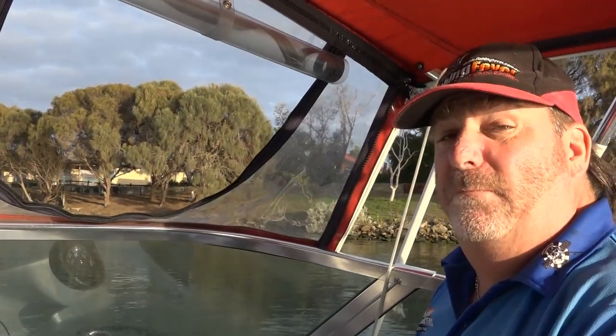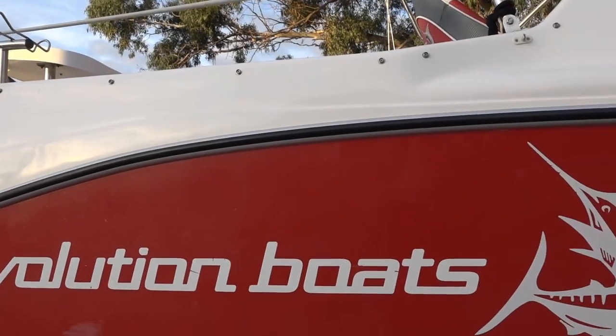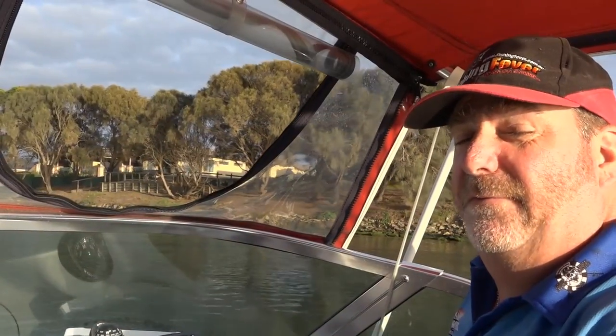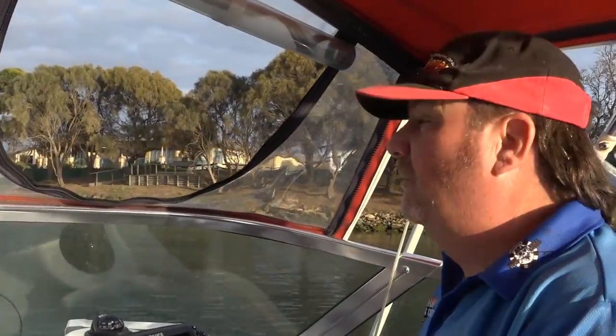Dave, this is my boat, and it's an Evolution 5-metre Cuddy, which works out to be, I know it sounds strange, about 5.3 by the time the sprit and the marlin boards are on the back.